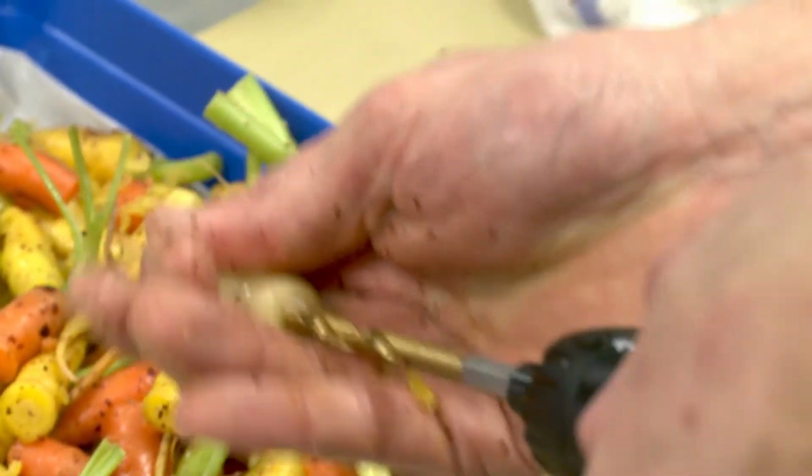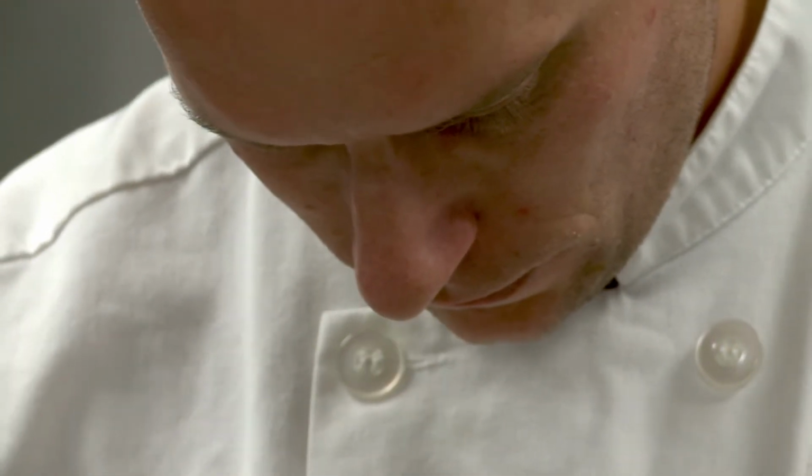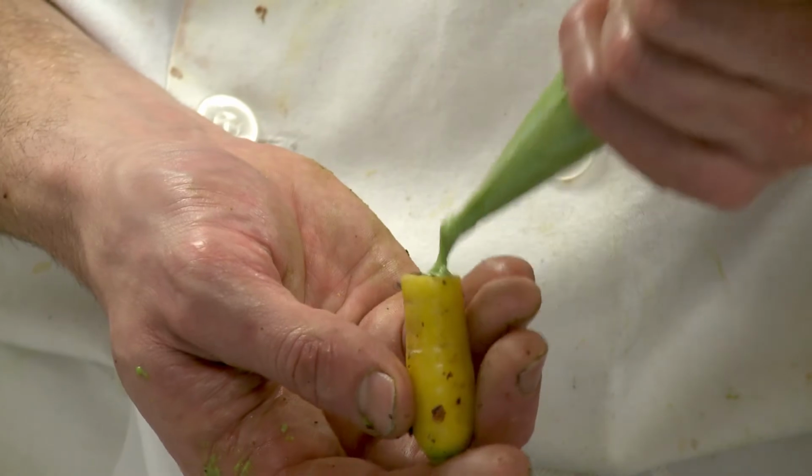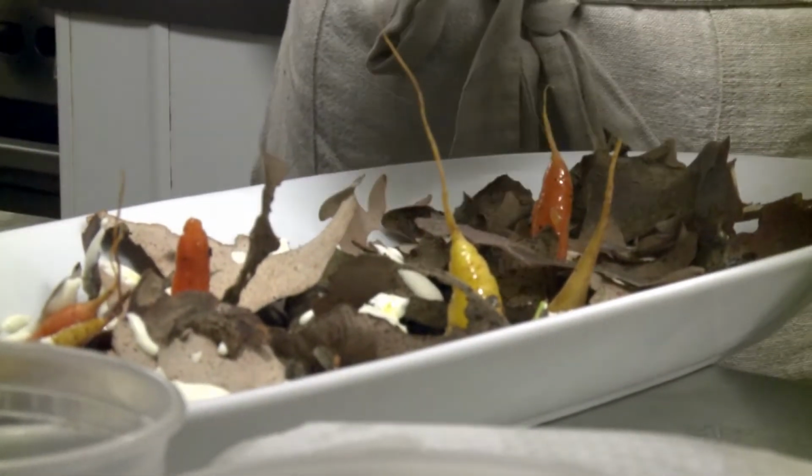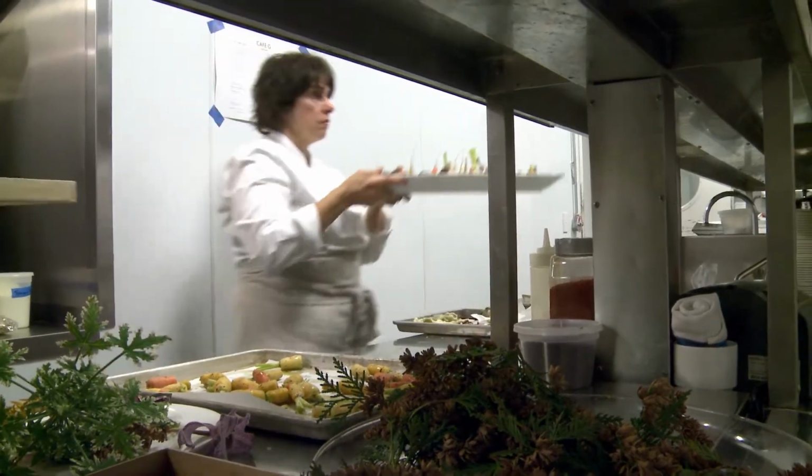Also part of the hors d'oeuvres were these incredible small carrots that were drilled one by one and piped with a tarragon cream. Drizzle with this pomegranate molasses. And these were served on bark that came from trees in the museum garden.